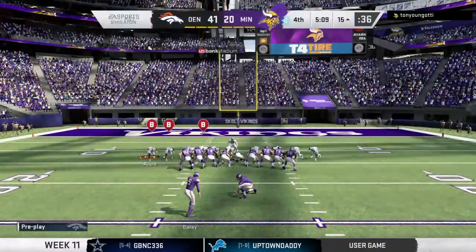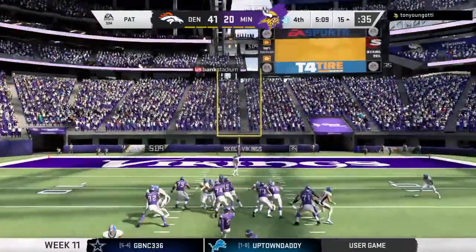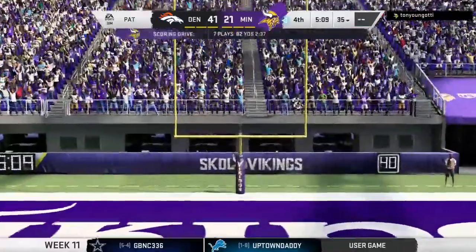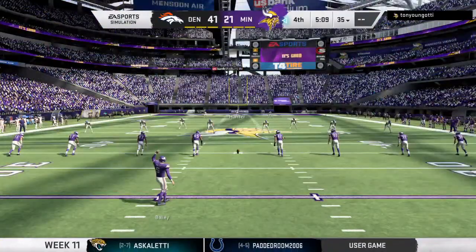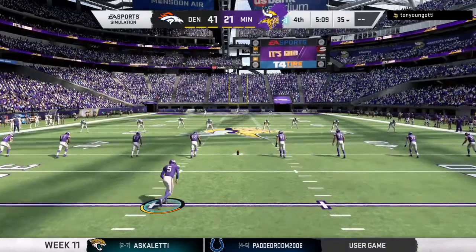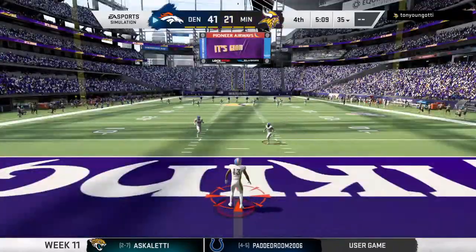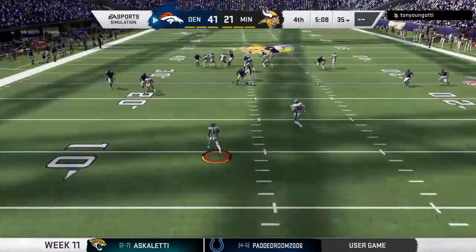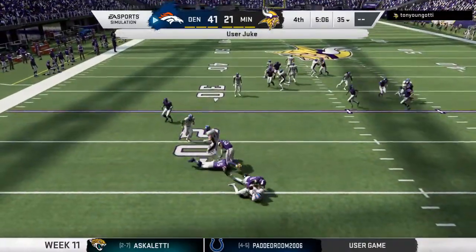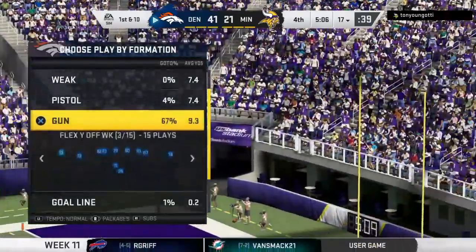Dalvin Cook with his second touchdown of the game, number 7 on the year. And the Vikings are able to close the gap just a bit. Extra point up and good by Bailey. And the lead now down to 20. Bailey now to kick it away after the touchdown. That's fielded in the end zone. And he will be brought down here at about the 17-yard line.